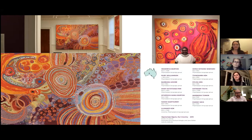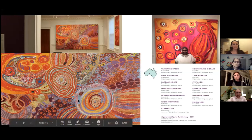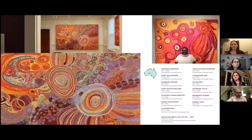So this work, again, by 13 different artists, which if you look at it all as one thing, you may not guess that it's by 13 artists, but as you really start to look at each section of the painting, you can pick out different things that are related to each artist, maybe different motifs that they like to use. So for example, we have this lovely picture of Barbara Moore in the top right corner. She came to visit us.